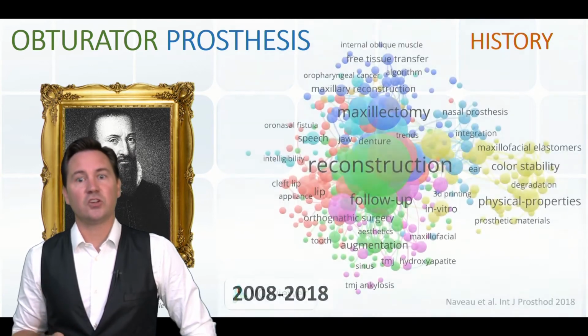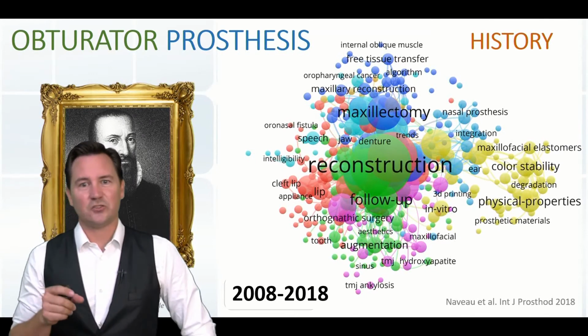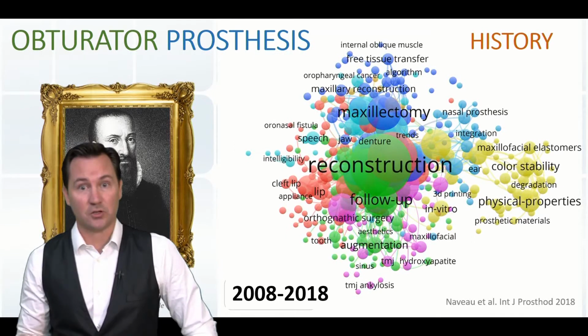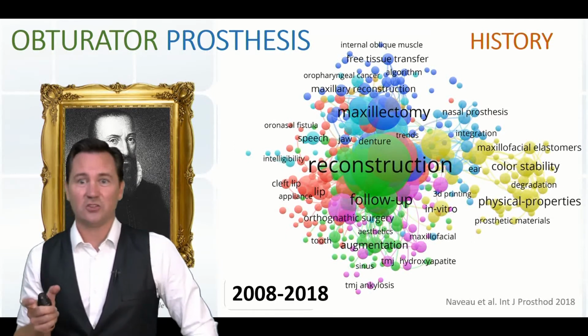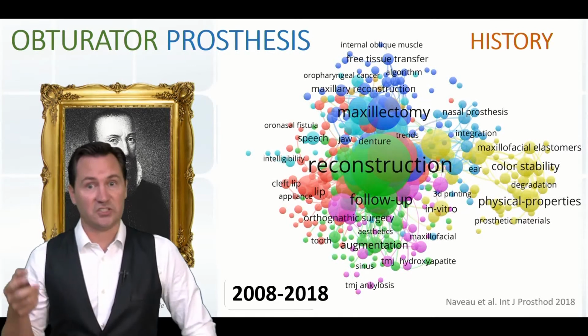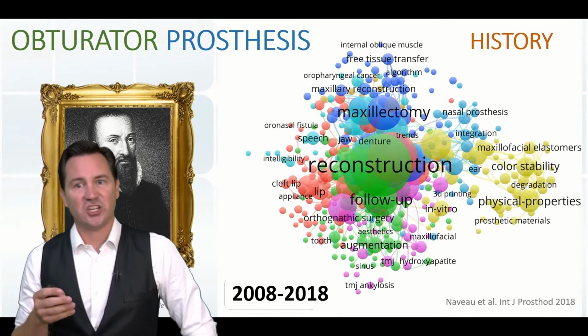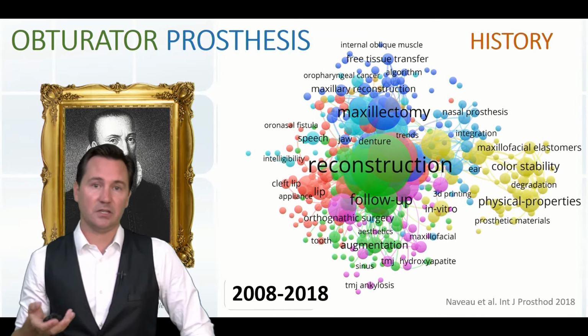And if we have a look at the publication topics in maxillofacial prosthetics, we can see that during the last decade, a new category emerged, the CAD-CAM category, with keywords such as rapid prototyping, tomography, and 3D printing. We'll see later that these technologies are changing the obturator fabrication steps rather than the concept itself.